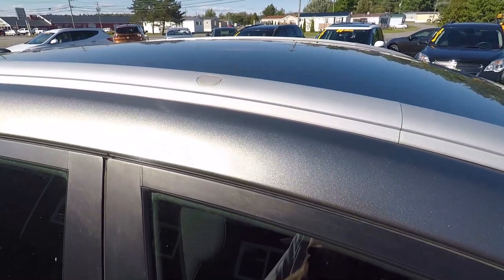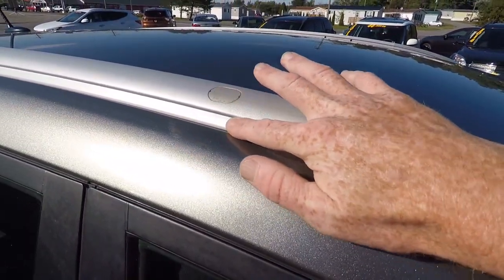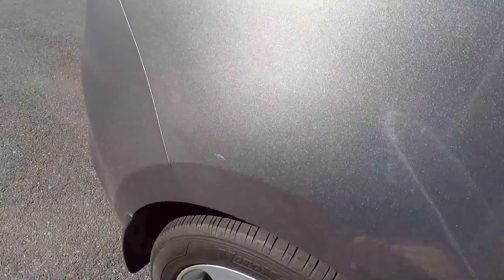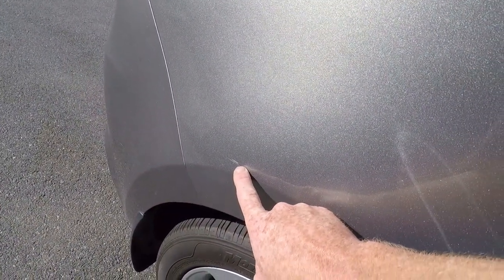Good look at the outside and the interior of this 2014 Kia Rondo. So now let's get down into details. I will point out a couple of imperfections that you should know about. When we bought this car, it had roof racks, and I'm not sure if you can see it on camera, but it does have a few little marks where those roof racks used to be. On the passenger side door, there are some light scratches on the passenger side rear fender. There's a small little mark over the wheel.